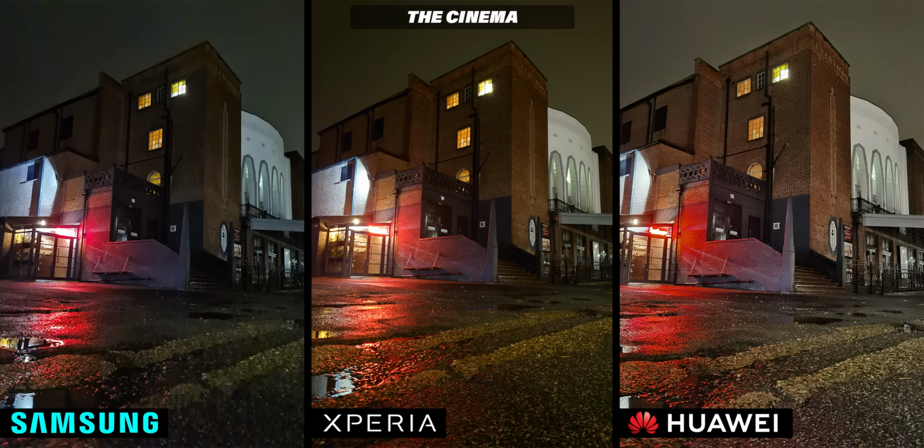And then also when you look up at the sky above the building, there was obviously quite a bit of digital noise there, and the software seems to be trying to smooth it out, and as a result you're kind of getting this sort of blotchy, patchy effect in the sky, which I'm not a big fan of.